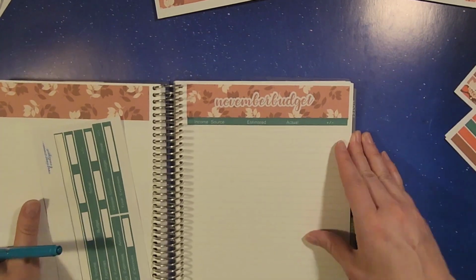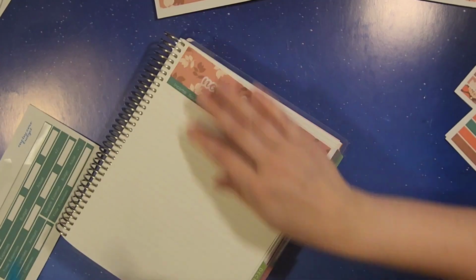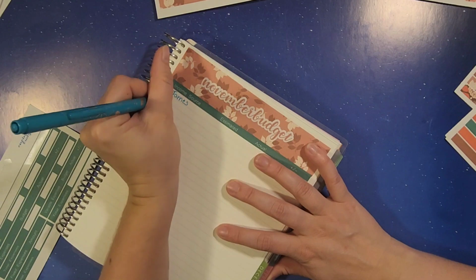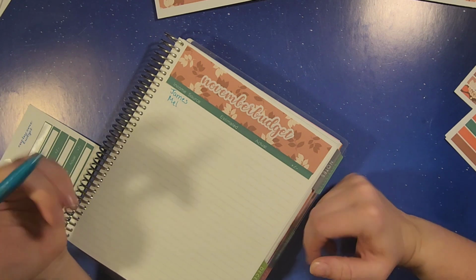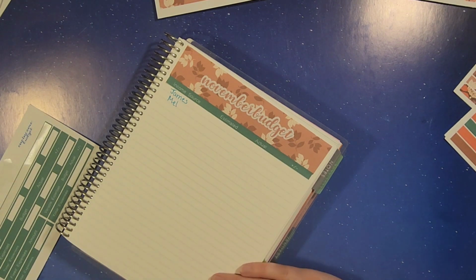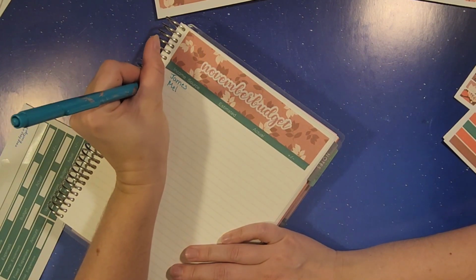All right, so for sources of income that we have, we have James's check. Then we have mine. So for me now, I put some of my personal check that I've been getting towards it, and then use SHIP to help put a little bit more towards it. And the rest of my check we've been putting in the savings so that way we can build our savings back up.